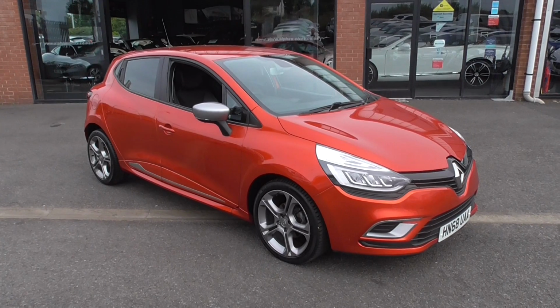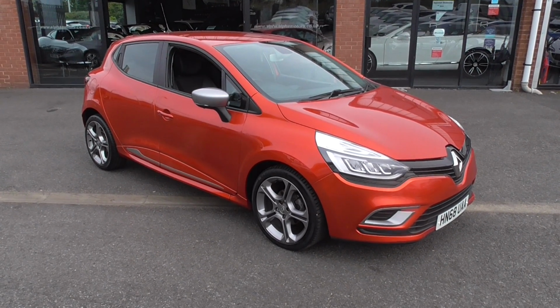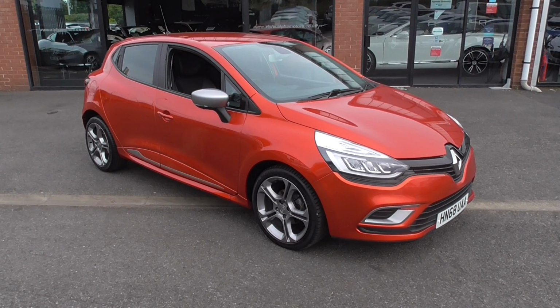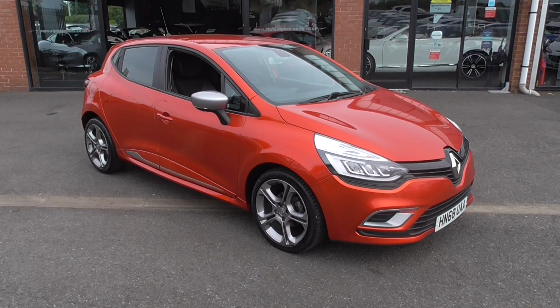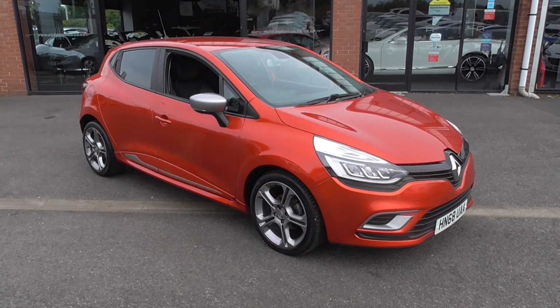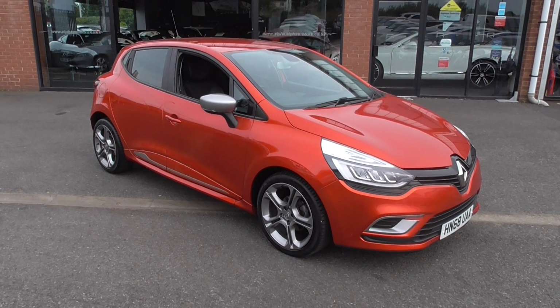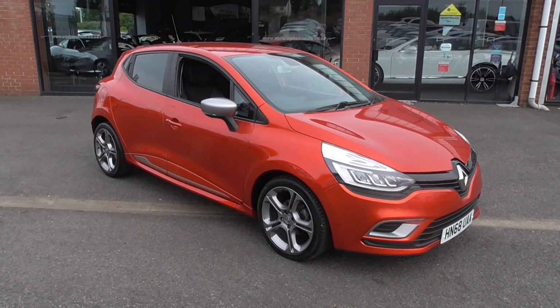Being the GT Line, we get the benefit of the nicer grey 5-spoke titanium grey alloys. The same colour on the alloys is on the door mirrors, and then the nice sports line on the bottom of the doors, that's there then. But the GT Line has all the nice features that the sports model gets.